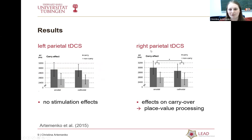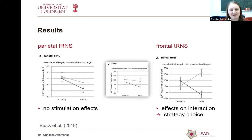What about left or right stimulation only? What we can see here is on the left, we didn't find anything. It really looked as if it's sham stimulation or pseudostimulation. There was no modulation in this case on our three factors of interest. On the right cortex, on the other hand, the carry effect was manipulated. So actually we found influences of right IPS stimulation on place value processing, which is related here to the carry effect. And then we also used tRNS to stimulate the parietal or frontal cortex.